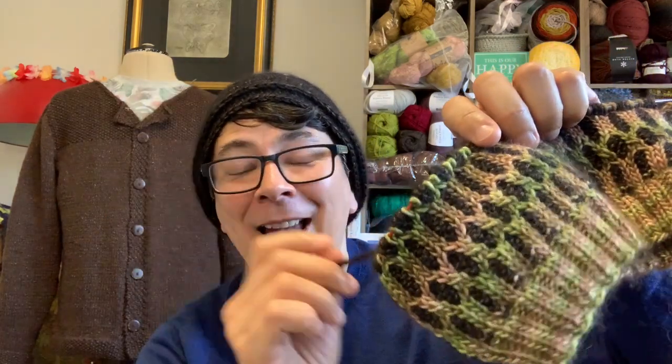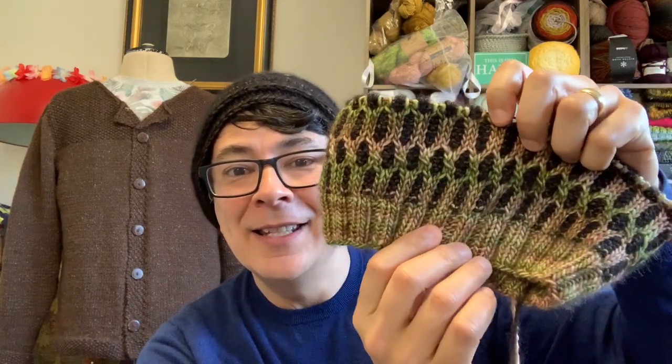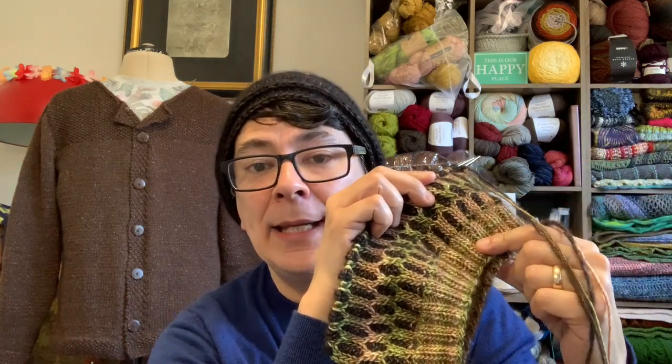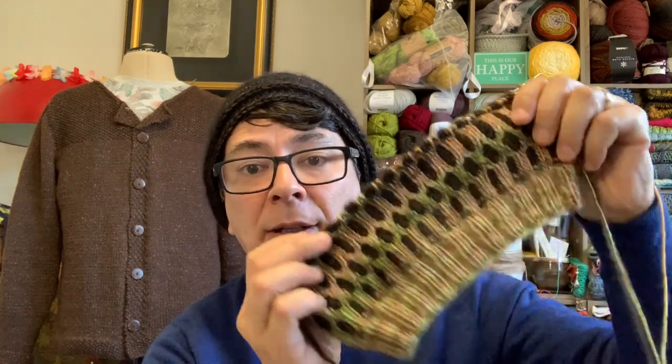So I'm using the Cascade Luminosa, and I love the way it's working up. It's nice and floppy, and I'm using 4mm for the banding here in my ChiaoGoo stainless steel, and I believe it's a little longer than a 16-inch. It's probably around an 18-inch set of needles, and then moving up to a 5mm for the color work here in the body.